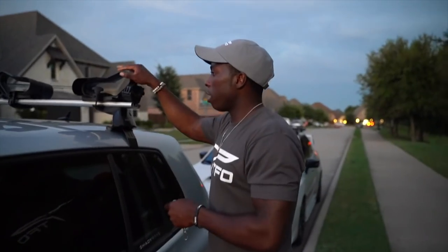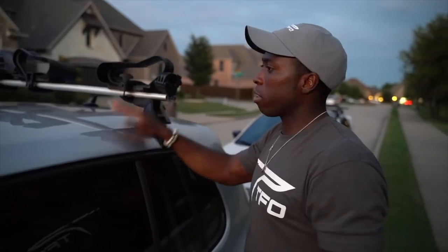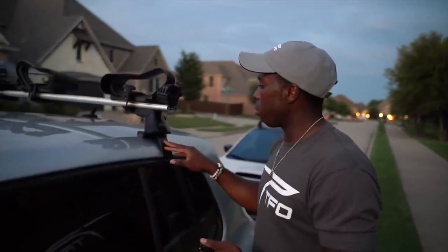I just want to show you guys a couple things on top of Torrance's rig. Also, a really big thing about this is I didn't know that I could get this roof rack on this car because I have a completely naked roof. So when I went online, I typed in my information, the year, make, and model of the car, and they told me exactly what I needed for my car.